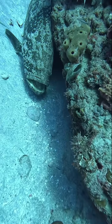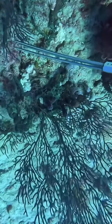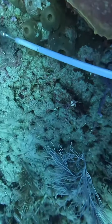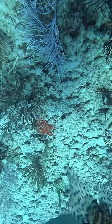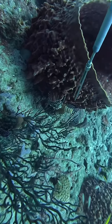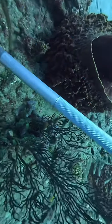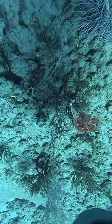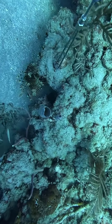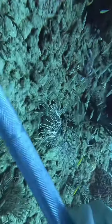He's a little tiny guy, very small Goliath grouper. But right next to this Goliath are a whole bunch of lionfish. I cleaned him out real quick. This spot is kind of a hard spot to find because it's amongst a lot of other rubble and a lot of other reef. So it's definitely not the easiest chunk of reef to find. Boom. We cleared him out, and now we move on to the next spot.